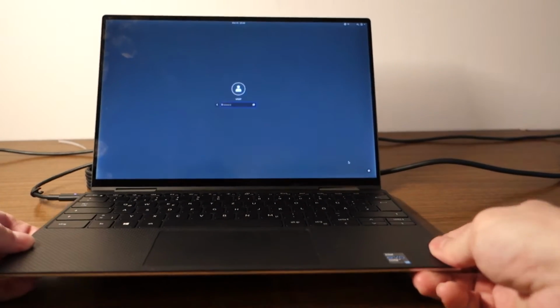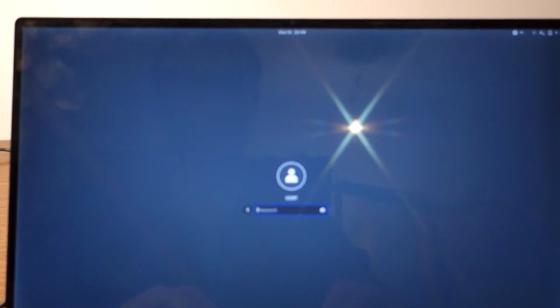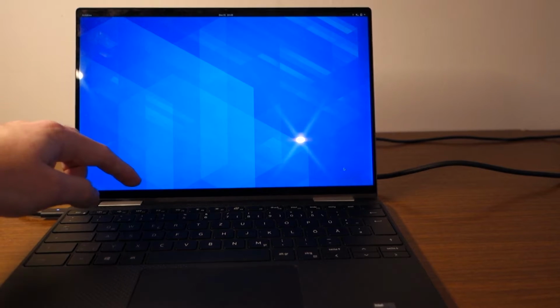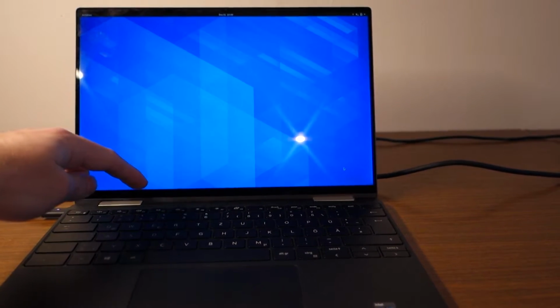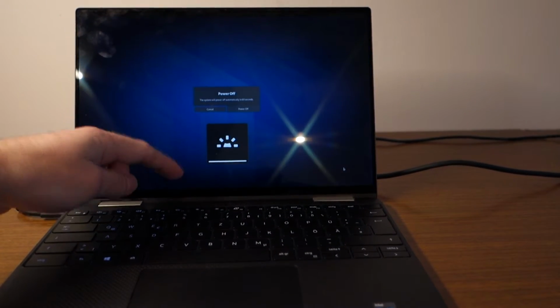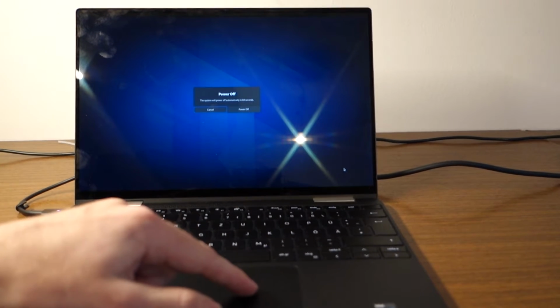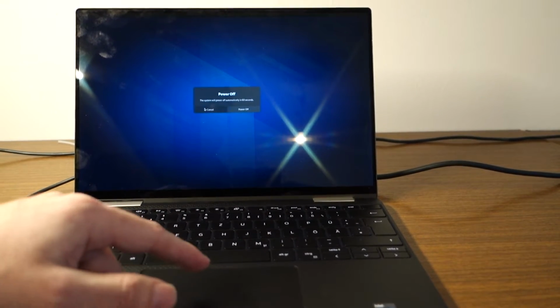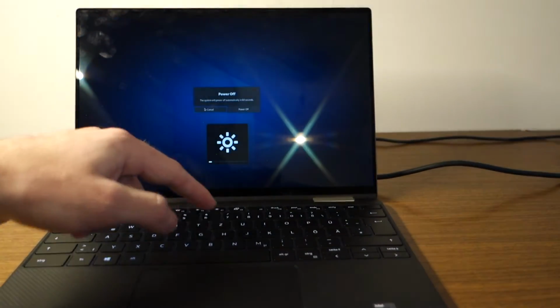So, okay, I'll log in the user. And now, when I adjust the keyboard brightness, you see the power off dialog appearing. So it thinks I'm pressing the power button, and the same goes for the brightness.